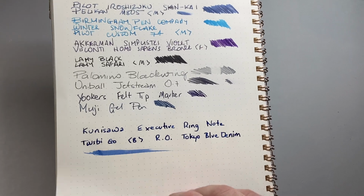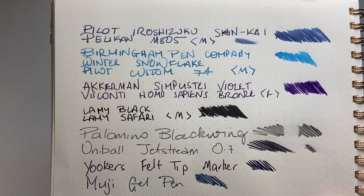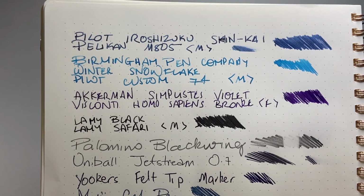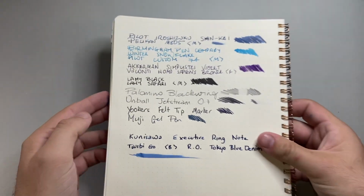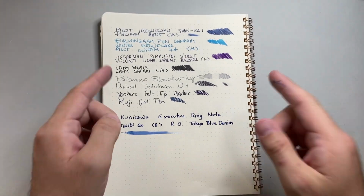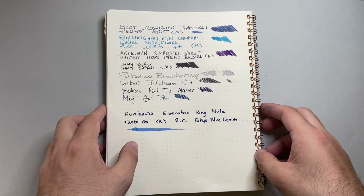If we look at the reverse of that page now, there is a little bit of ghosting. Not as bad as some Tomoe River paper, but there's no bleed there whatsoever. Nothing has broken through this paper. And if we look close, you'll see there is absolutely no feathering. So fountain pen friendly paper, for me, that gets the tick that it absolutely is.